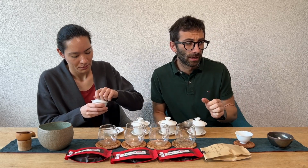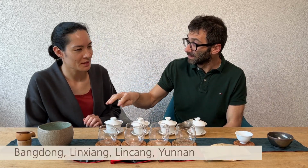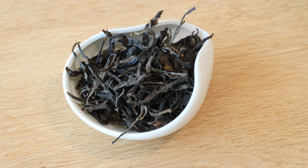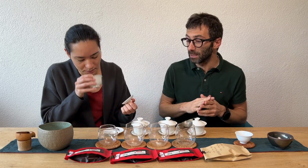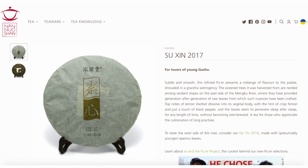Then on the opposite side, coming from the same place, this is a loose tea. It smells totally different. It's 2 different sources. This one is from Hongjuntang, the brand that we started sourcing last year with Sushin and Dain. For those that have tried, really 2 very successful cakes, and Sushin probably the top favorite of our Sheng Pu'er.